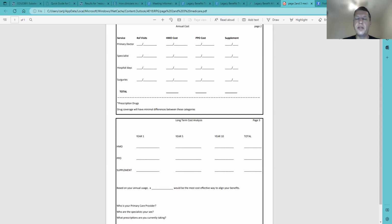Because the goal of the doctors will be to get you to a stable place, right? I've got a good friend of mine who's got stage 4 pancreatic cancer, and he is on a PPO plan because it's more cost effective and it serves all his needs. Plus he gets the additional benefits. So just because they start on a Medicare supplement doesn't mean they need to stay there. And the same is true for Medicare Advantage.